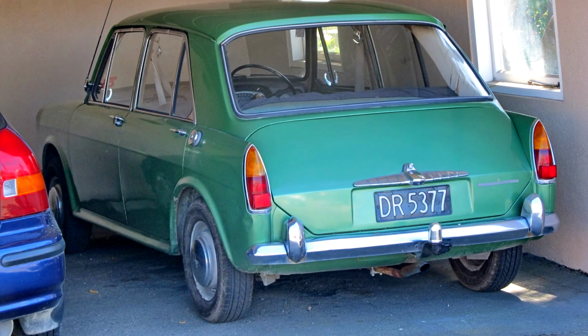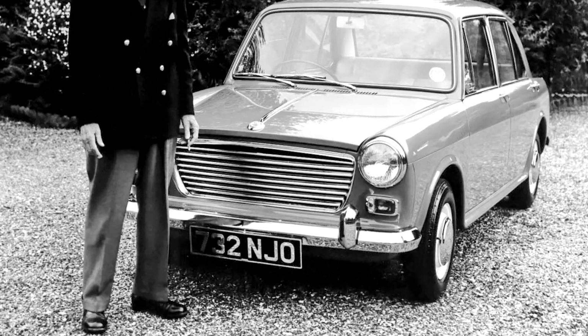Various versions including Austin, Morris, MG, Wolseley and Riley were assembled in New Zealand and Malta from CKD kits from 1963 until the final Austin and Morris versions were discontinued in 1974, a year after the launch of its replacement, the Austin Allegro. The vehicle was launched as the Morris 1100 on August 15, 1962.